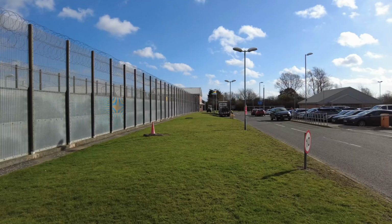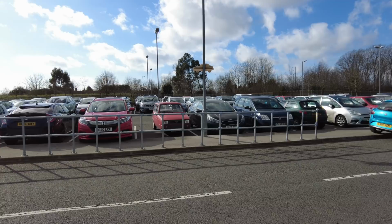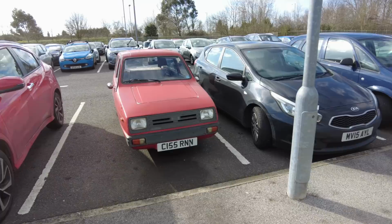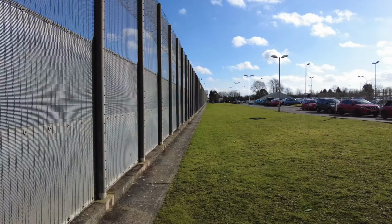So as we walk along the perimeter of this prison, we notice the vehicle in the staff car park. Look at that. Now they're not very common, are they? The old Robin Reliant. Wow. Who remembers them?